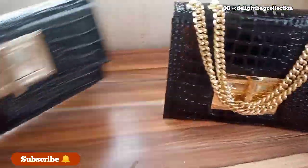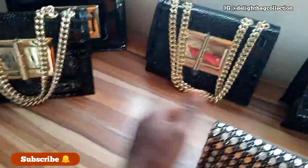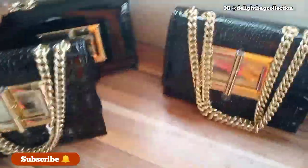This is 14 inch. This is 13 inch. And all these ones, I think they are 11 inch. These three are of the same size. This one, and that plain one at the back.